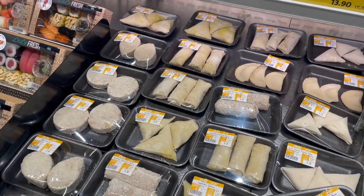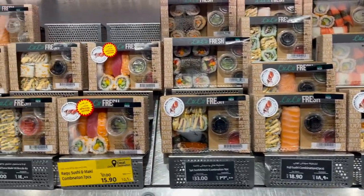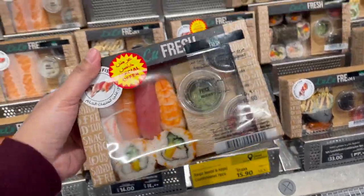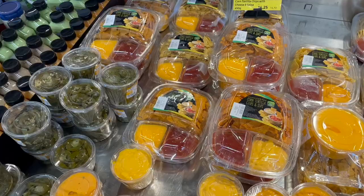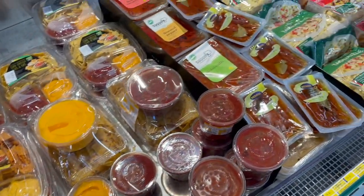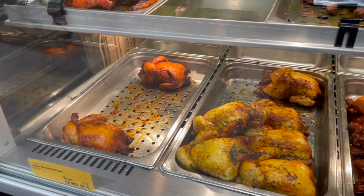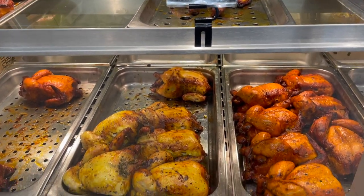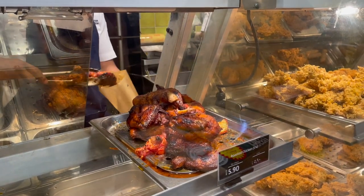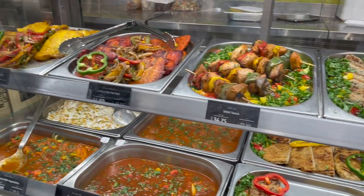I of course went to the sushi section to see whether it is as expensive as the ones in Kafu, but thankfully they do have some cheaper options and I got this one. These are some packed nachos with cheese. My husband was practically salivating at this roasted chicken section. They have so many flavors and this is the one that we got. They have so many choices for vegetarian, so you have options for those as well.